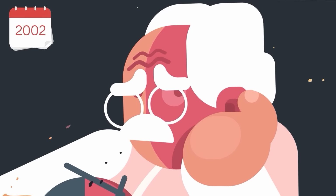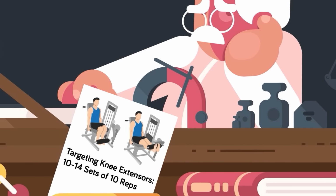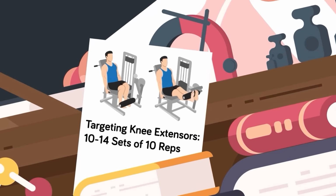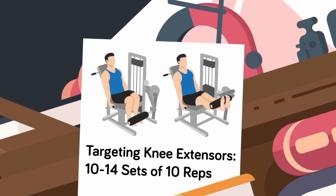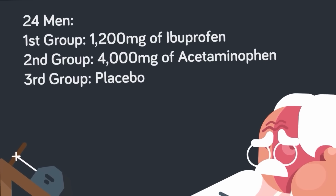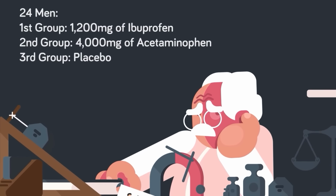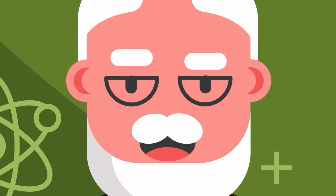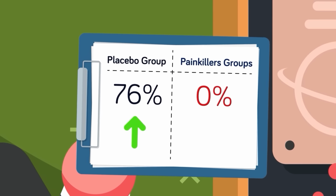A study from 2002 looked at the use of both acetaminophen and ibuprofen on their effects on muscle protein synthesis. To do this, 24 males were involved in high-intensity eccentric exercise, performing 10 to 14 sets of 10 reps targeting the knee extensors. These 24 men were placed into one of three groups: 1,200 milligrams of ibuprofen, 4,000 milligrams of acetaminophen, and a placebo. In the placebo group, muscle protein synthesis was increased by 76%, while both painkiller groups saw no increase.